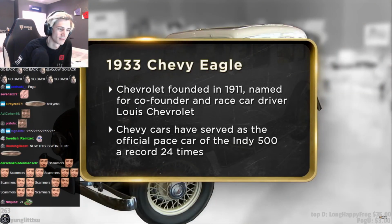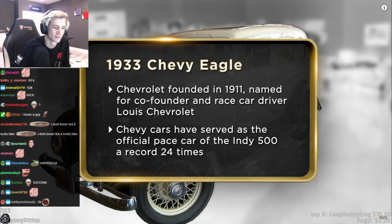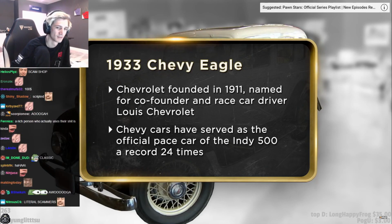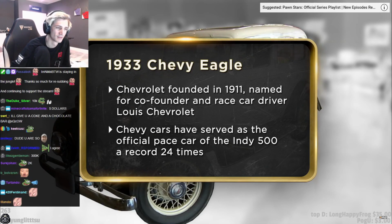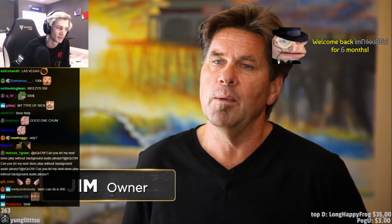There's not too many 33 Chevy Eagle sedans riding around Las Vegas. I did my research, and it looks like these cars in this kind of condition are doing anywhere from 17 to 20 grand. I'm hoping the guy sees my way and pays my price.